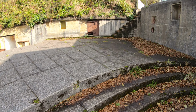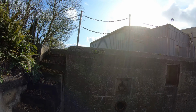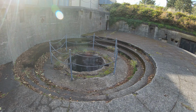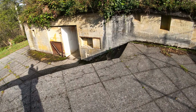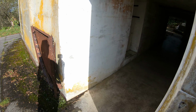There's some more steps over here. And we gotta check these. Well, can't go up there. There's a chain, but that's the interpretive center right up above it. It's built on top of this. So that must be the one gun emplacement there. It's another building here. Come down here. Maybe there's some more of them. I don't know. We'll go in this guy.